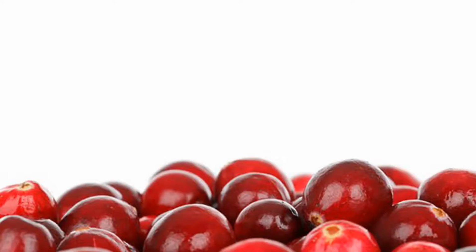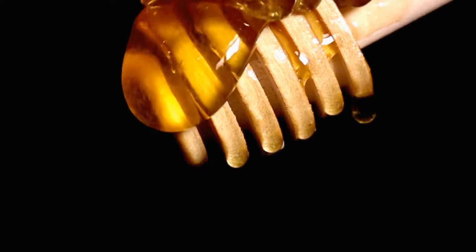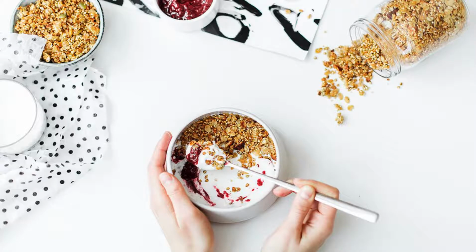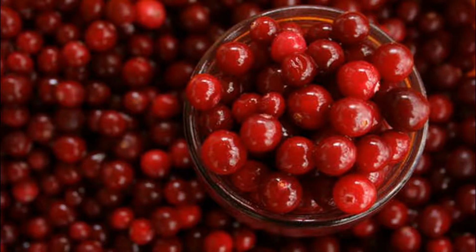Make a raw cranberry relish to serve with poultry by pulsing some in a blender with orange slices and a little honey. You can also sauté them with apples or pears to use on yogurt or top your oatmeal. Fresh or frozen is best. Store-bought cranberry sauces and dried cranberries can be high in added sugars.